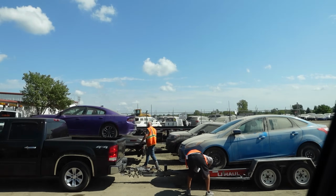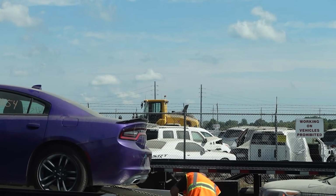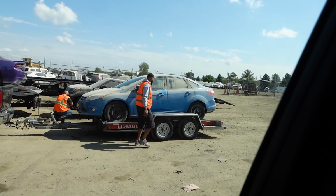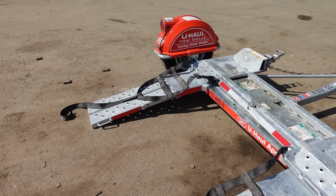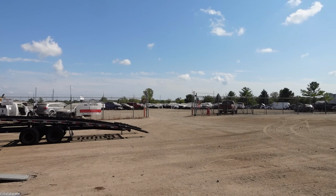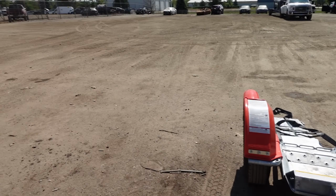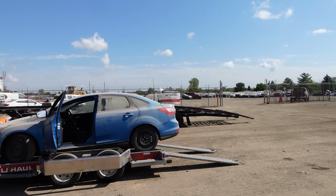Ooh, they might have my car right there. They actually take your car, pick it up on a forklift, and you have to load it up and get rid of it yourself. I got the trailer already, and like I said, they're going to come out here with the car. Some of them will actually just put the car right on the trailer. Others will just put it right in front. It really just depends on what work you get.